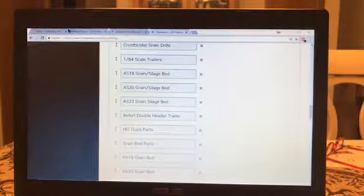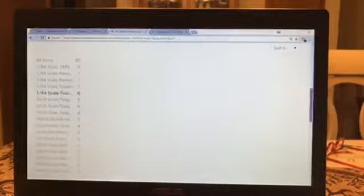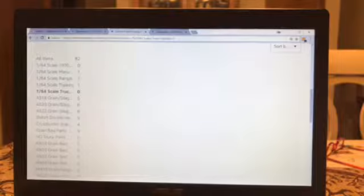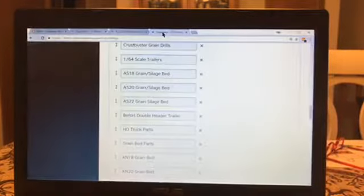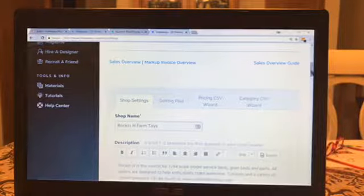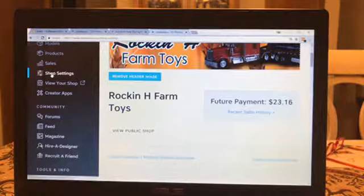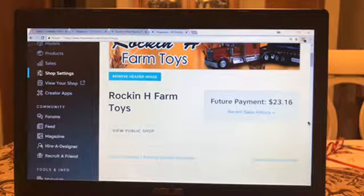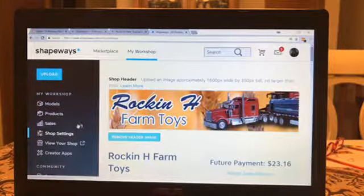And that is designed to make the buyer's experience better, okay? So all of this over here, we want our buyers to have a really cool experience so they buy stuff from us and they can find it easy. Okay, so that is over here under Shop Settings. And it's also in my workshop, Shop Settings.